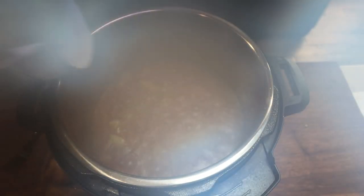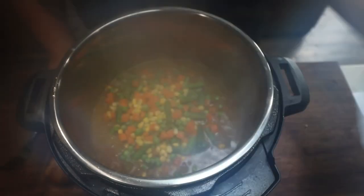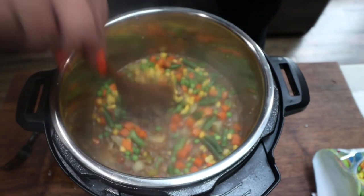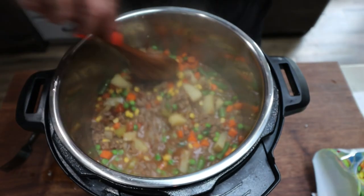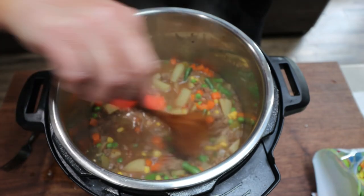Once it's been boiling on saute for 20 to 25 minutes, I didn't show you this, but of course I forgot something as always, I am adding a bag of frozen mixed vegetables to the soup and then stirring that in, allowing that to cook about another 5 minutes or so. We want to make sure those vegetables get warmed completely through.